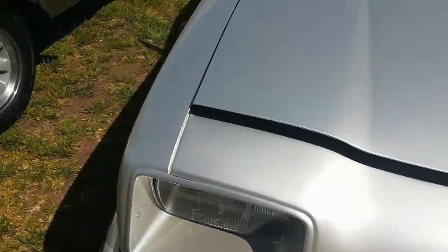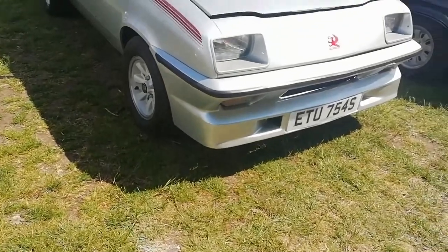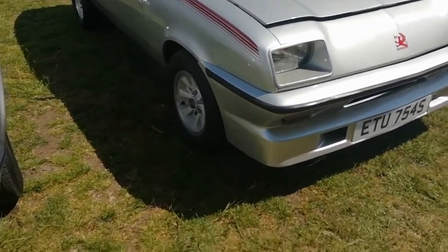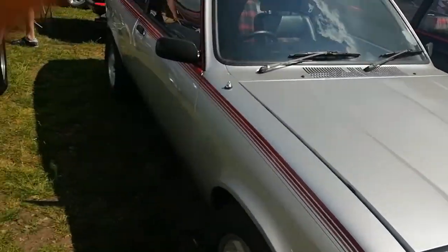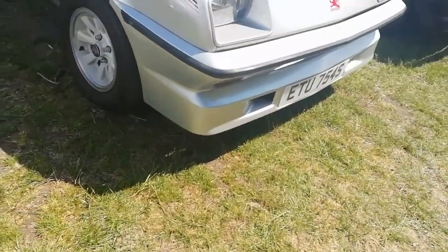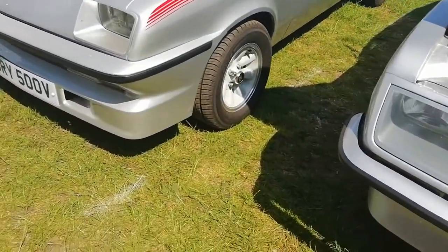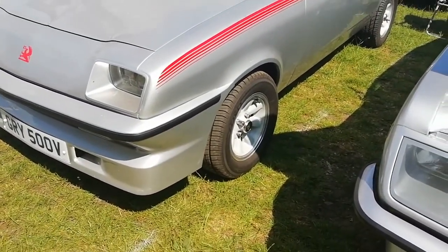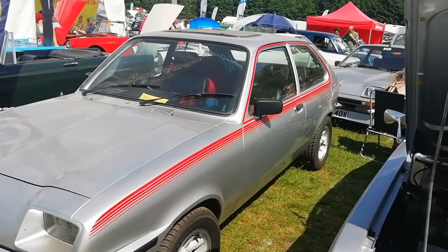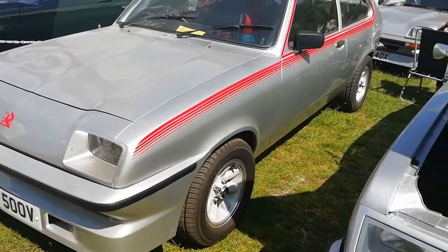Now, I can't remember what these ones are called. Early GTIs, these. Can't remember what they... It's yours. I can't remember what the engines are on these, but I know they're big and whopping. The original GTIs. I can't remember the engine now, but classic cars for sure, genuinely.